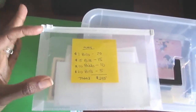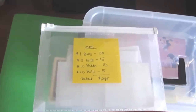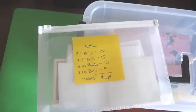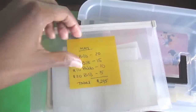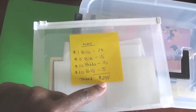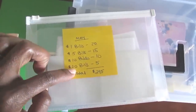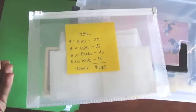So we sit down and we figure out, okay, how much cash do we need to take out of the bank? And so what I do is I take a post-it note and I'll write, and this is just an example because I did not want to put our real numbers here on this post-it note for privacy reasons. So this is just an example, but this is how it will look. And I'll write the month and I'll write how much money that we need to take out. So in this case, it was $295, and by each one, like dollar bill or $5 bill, $10 bill or $20 bill, I'll put how many of that particular bill that I need, so we can have a mixture of it.